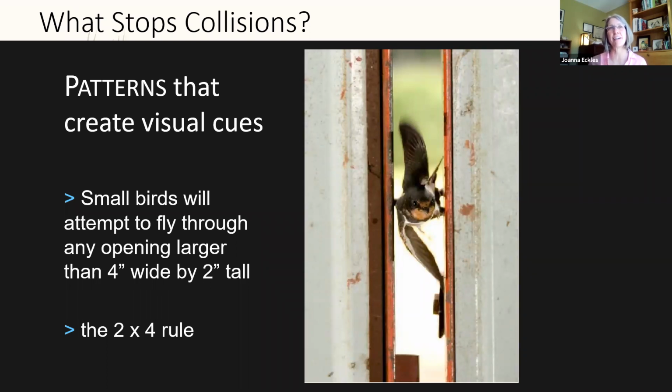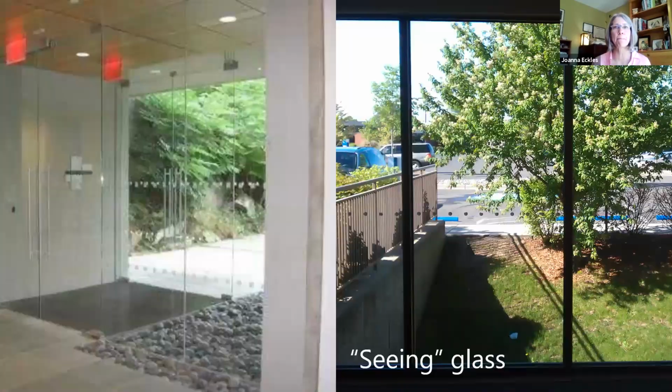They are an incredibly dynamic flyer, but they will attempt to fly through very tiny spaces because they know what their body fits through. And that leads us to a rule that you will hear about if you haven't already. We call it the 2x4 rule, basically meaning that, as a rule, you have got to try to close down spaces to where they're small enough that birds don't think they can fly through them. And I will show you visual examples that will help you understand what I'm talking about there.